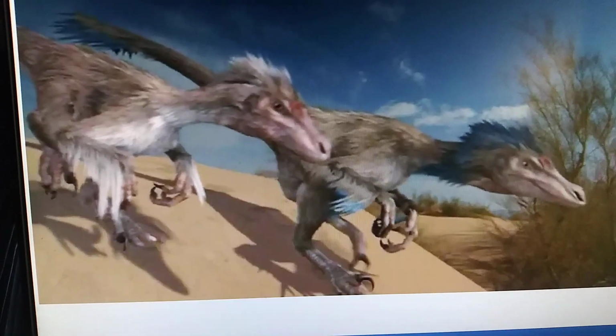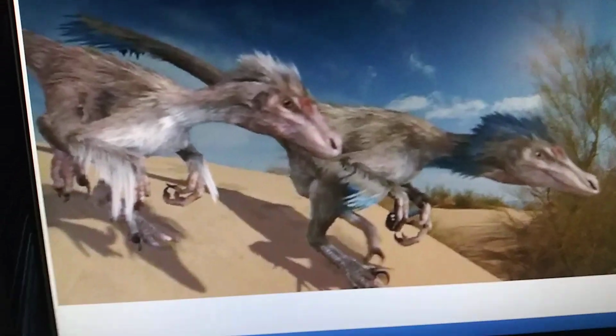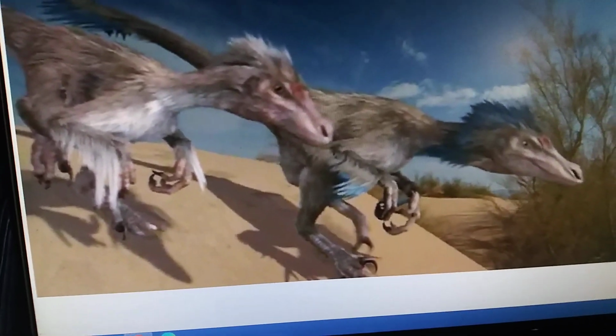So now a little bit of history on Dinosaur Planet. Let's get started. Every dinosaur and prehistoric animal appearance in the documentary. So let's get started. Let's start with Velociraptor. And it looks accurate for the most part, but there are some inaccuracies.